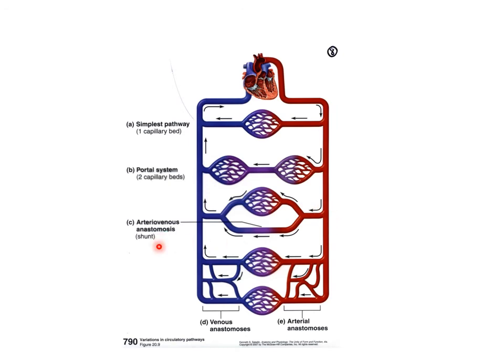And an anastomosis is a bypass, and I usually tell my class, I live in Skowhegan, and we don't have an anastomosis in Skowhegan. If there's a traffic jam, you're stuck. So it's a real advantage to have a bypass. So in this case, you see, here's your capillary bed, but then there's this little shunt that goes around, and that's an anastomosis.